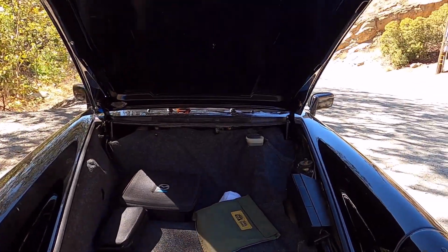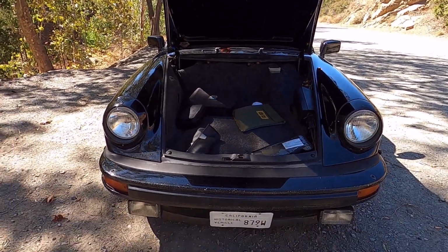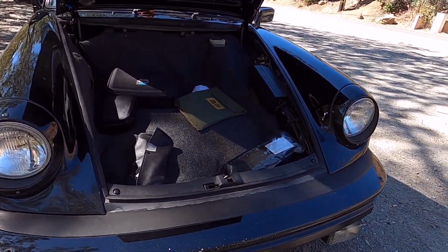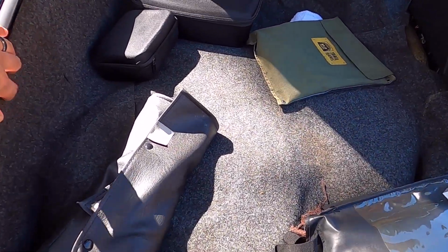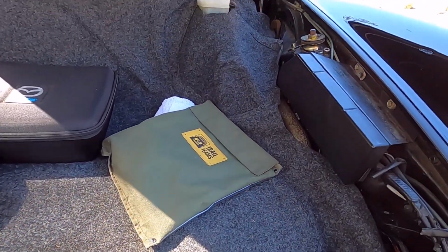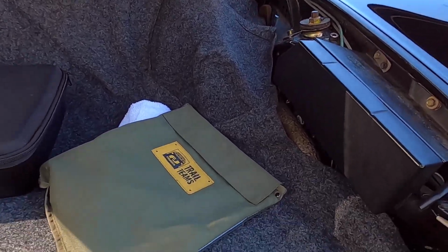Hood shocks still work. Pretty sure I replaced these at one point. Nothing really special going on up here. I still have, I think this is the carpet that the car came with in the trunk. It sort of just looks thrown in here. I guess that's the way they originally came.